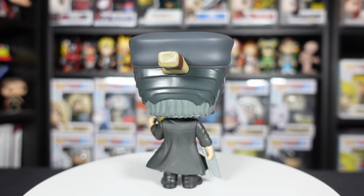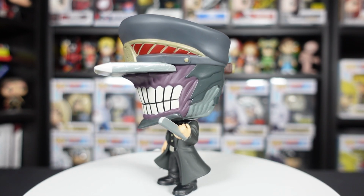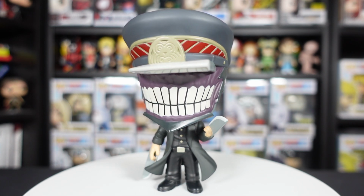He's also got another sword coming through the back of his head where the eyes should be. I mean, his skinless, oversized jaw, pointed chin, those teeth, it just makes him look devilish, you know, demonic, for lack of a better word.